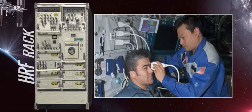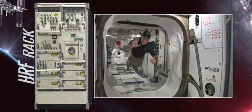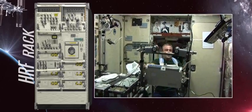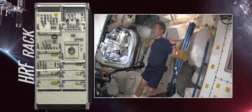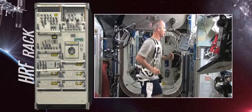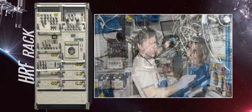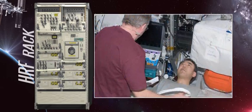Our bodies are well suited to work under the force of Earth's gravity, but long-duration spaceflight results in muscle atrophy, bone deterioration, cardiovascular deconditioning, and a weakened immune system. In an effort to understand these changes and how they affect astronaut health, the HRF is used to conduct several types of physiology experiments. For example, the CARD and Integrated Cardiovascular Experiments are 2 investigations designed to better understand how the heart functions in microgravity.